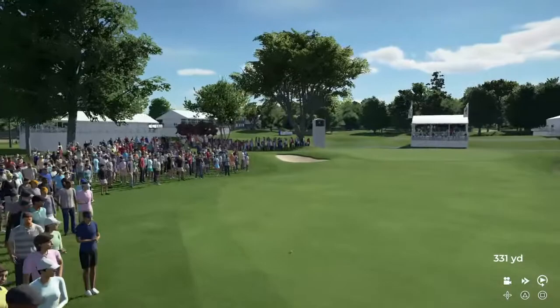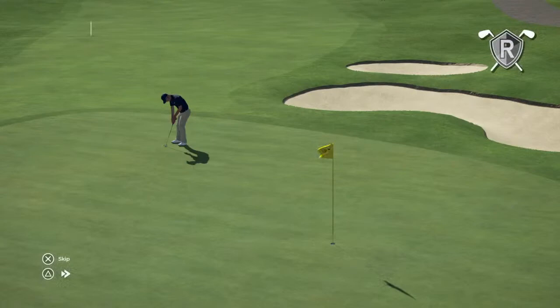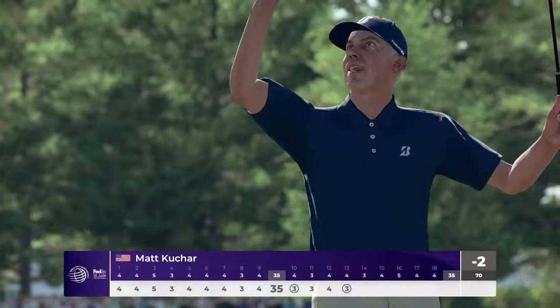John, give us a small update. Down here on the 13th hole, this is Matt Kuchar. And this next putt here is for a double bogey. That's outstanding. What a putt. Step aside, gents. This man's marching into the top five.